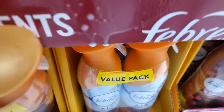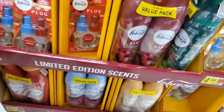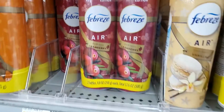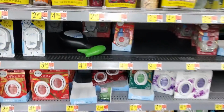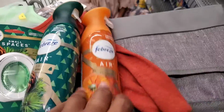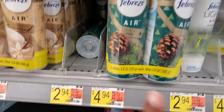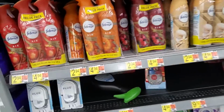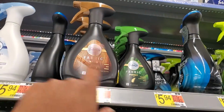I did not mean to make that big mess. Oh, the pumpkin smells good. Do you think I can mix pumpkin and pine? Would that smell good? See, they also have cranberry, but I couldn't make a decision. So I'm getting one of each. But the 2-pack for $4.94, great idea. Great price. But typically I order these two, they're my favorite.